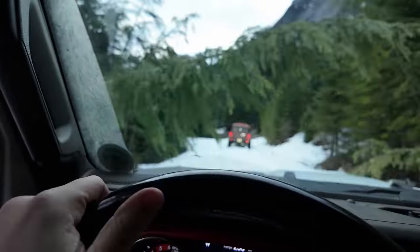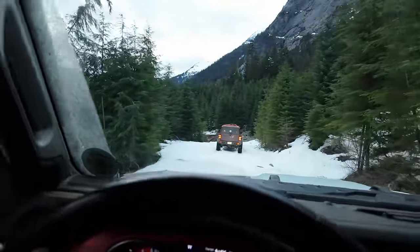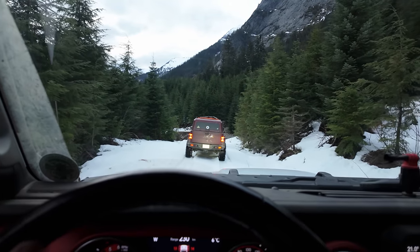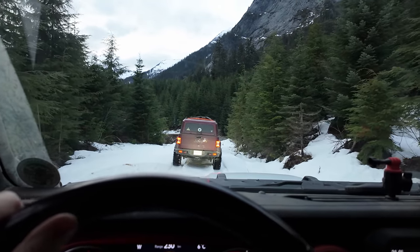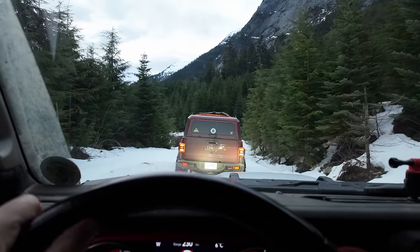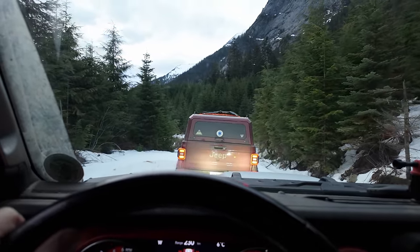Looks like we are into the snow. I was not expecting to just randomly come across wintertime on this trail, although it is February, so to be expected, but the trail's been clear up until this point. All of a sudden it's snowy.